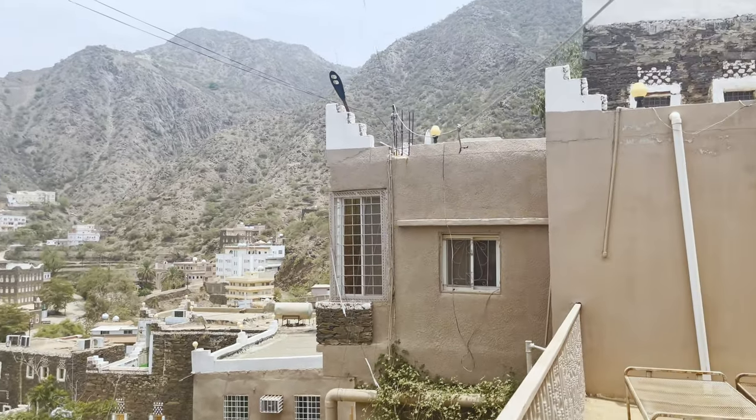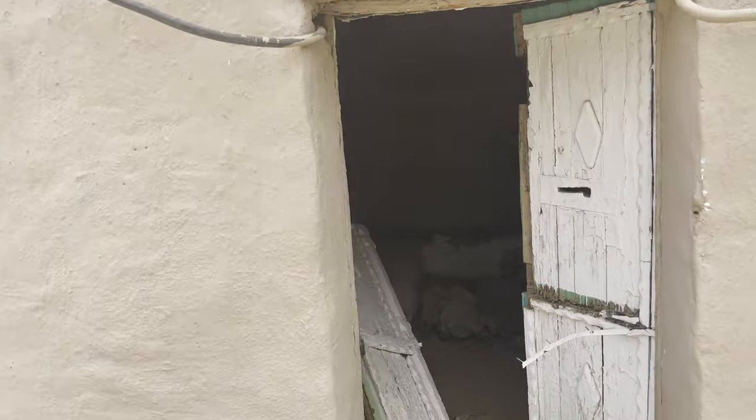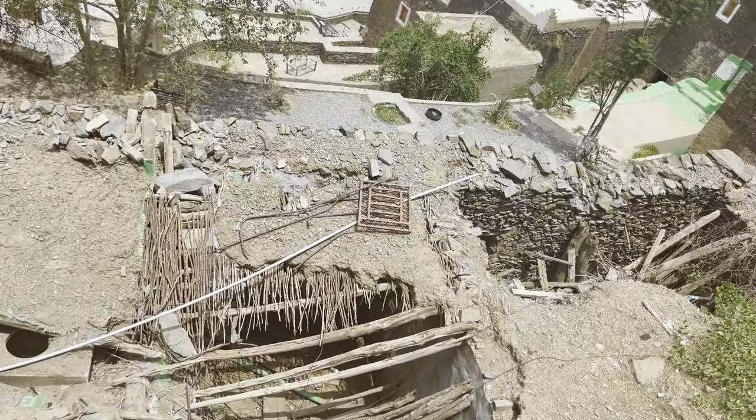Scruffy it seems to get. Lots of little rooms just full of rubbish. Let me take a look at this roof. They're falling to bits.